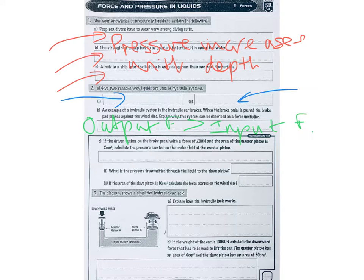Okay. Right, so C. If the driver pushes on the brake pedal with a force of 200 newtons, the area of the master piston is 2 centimetres squared. Calculate the pressure. Okay, well, pressure is... let's get the right colour pen. Force over area. And it's a good idea to change that area to metres squared. To do that, you divide by 10,000. So it's 200, I'm just doing it on my calculator now, divided by 0.0002. And that gives an answer of 1,000,000. And that will be in pascals because we've managed to change the centimetres squared into metres squared.